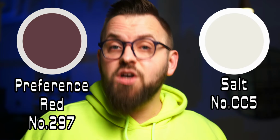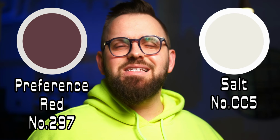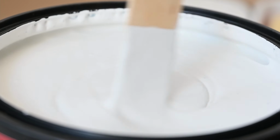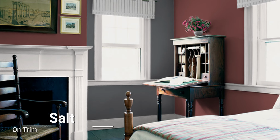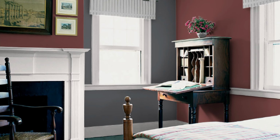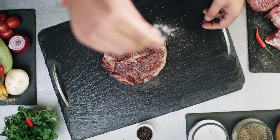What about an off-white color for your trim? Well, we can look no further than that California collection I was talking about earlier and go with Salt. Salt is an interesting one for me because it takes that red from Preference Red and sticks it in a big white bucket of paint. What you're left with is the lightest of grays with a touch of hot chocolate brown to round things out. It's more kosher salt than Himalayan pink salt, but there's both of them in there. I also think that by avoiding a yellow-leaning white, it helps to modernize your color palette even further.